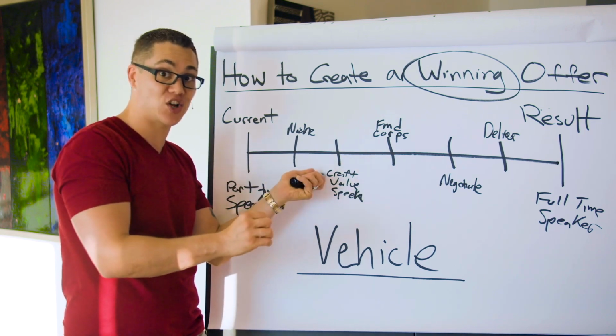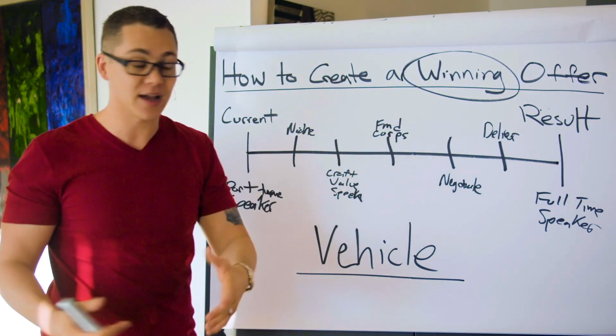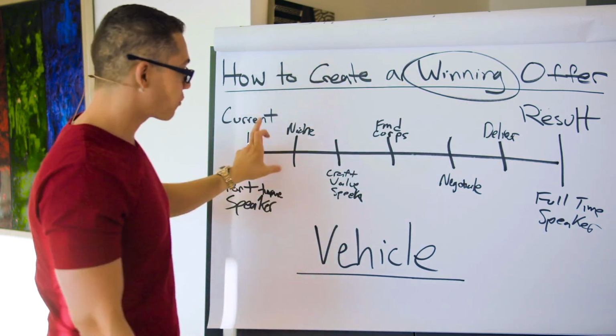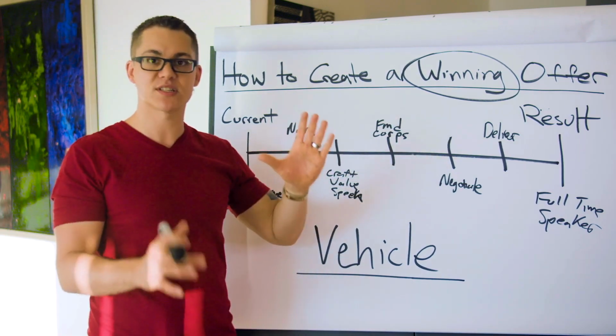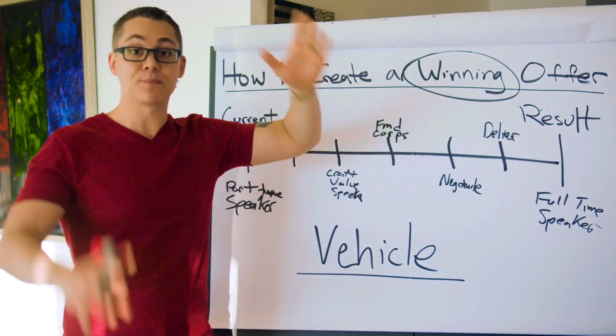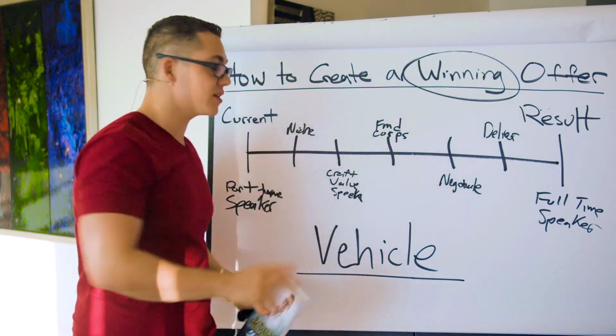This method here. All right, so to summarize: current situation, where they're at; result, where they want to be; process to get there; sell them the vehicle that makes this process irresistible, and that gives you a winning offer.